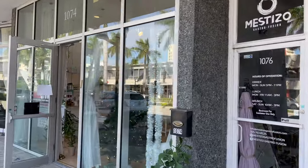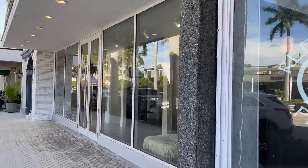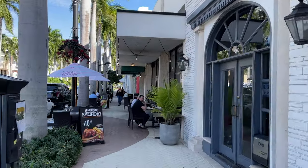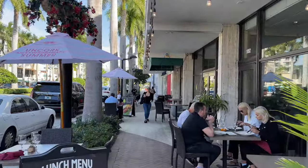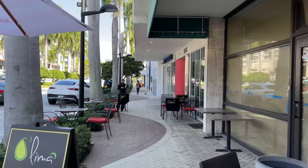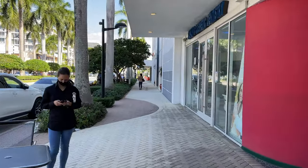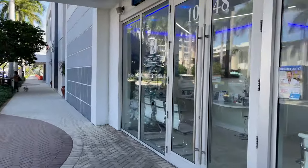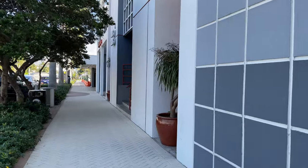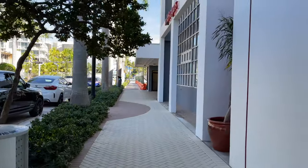So they got a bunch of restaurants here, some little shops, little facial place, Pilates. It's a very laid back little town. It's unfortunate that the main drag is on this busy street, especially for eating out at these restaurants, but it is what it is. Got the dentist. Up on the corner here, they used to have this huge Cadillac dealership, and they tore it down. I'm not sure what's going to be there next.